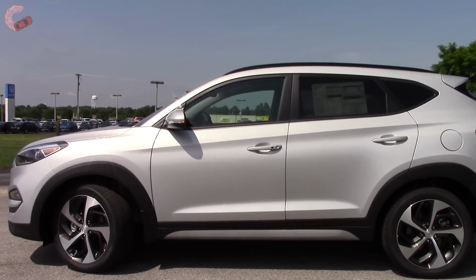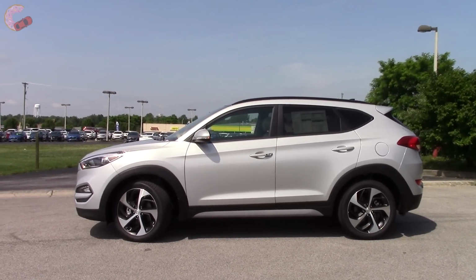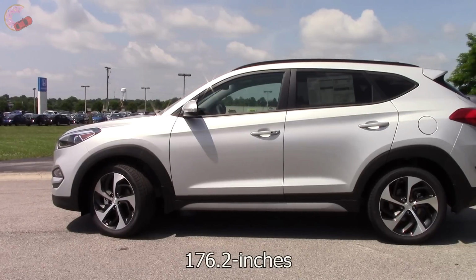Looking at the side of the Tucson, it appears sportier than most of the competition, thanks to an upward sweeping body line that visually shrinks it. Dimensionally though, it is roughly the same size as the Honda CR-V and Mazda CX-5.